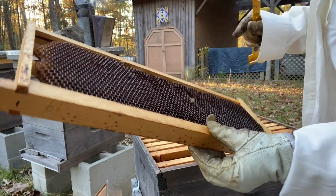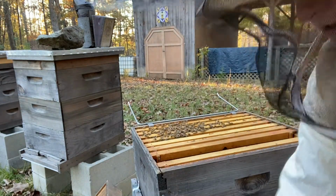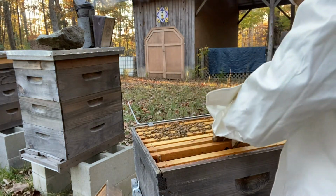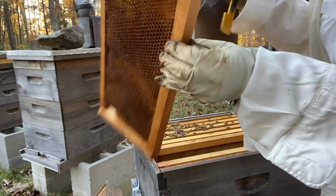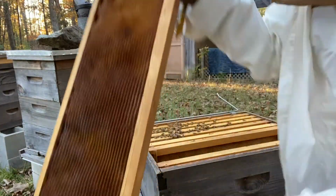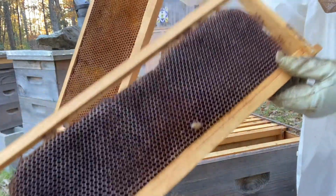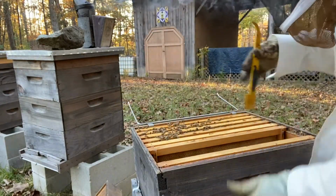But yeah, these are all, you know, this one's empty. So I'm gonna put this just on the side here, make some room. This is a 2018 frame, so no problem taking that out. This can go in a swarm trap next year. It's really funny to me how this frame is older, this one's newer, but this one looks older, it's so much darker. Just really depends on what the bees are doing with it.